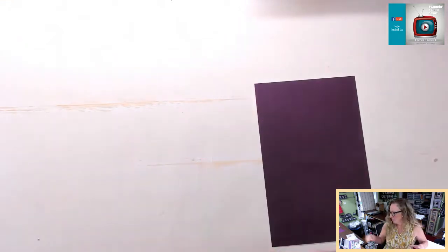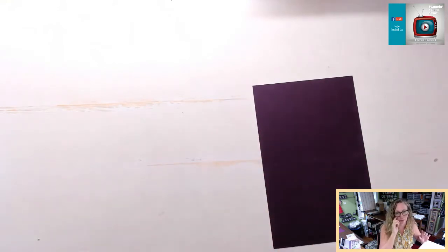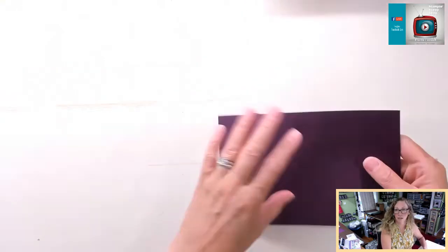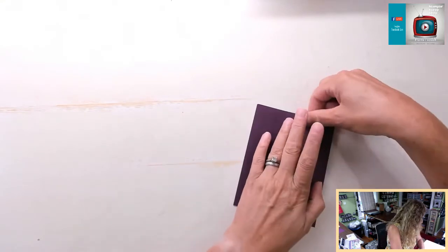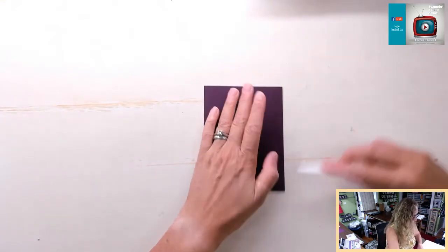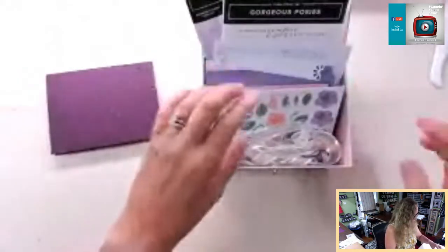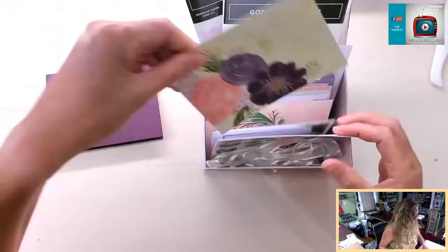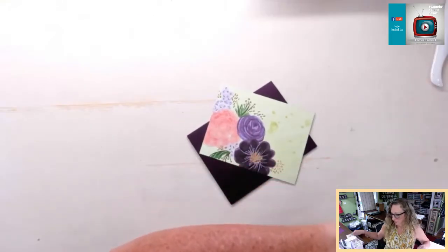So the one color that wasn't a base in here that I love, my favorite color here, is the Blackberry Bliss. And the card bases weren't Blackberry Bliss. So I decided to make my alternate Blackberry Bliss. So I'm taking the standard card size, and we're going to fold it down, foam folder, set aside. Now I want to use, if I can find it. So I got my little kit over here, like a little file folder. And I love the combo of the Blackberry Bliss with this soft sea foam.